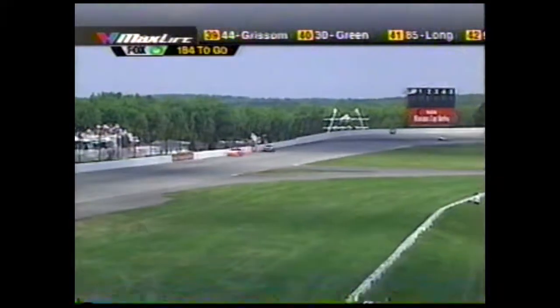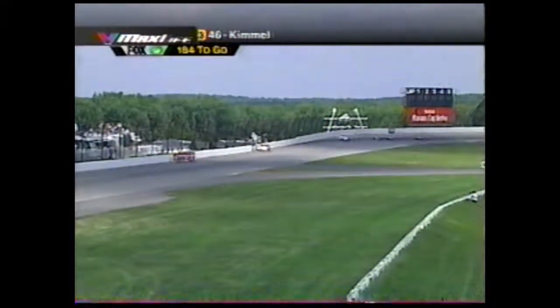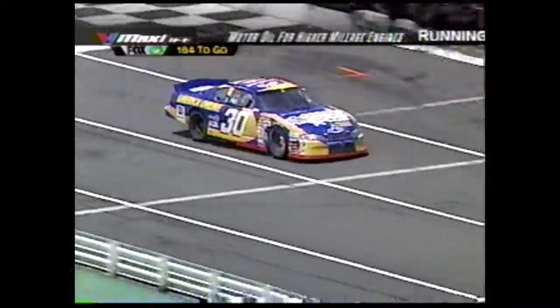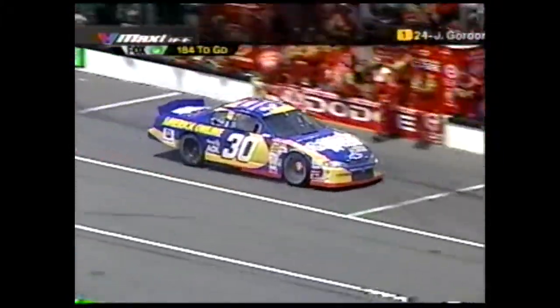Yes, sir. Jeff Green onto pit road. This is unexpected. ARCA champ Frank Kimmel has already taken his car to the garage area. We've only run 16 laps. Down in turn 1 down here, they're getting onto the back straightaway. You got some banking there to work with. You can work the car there.